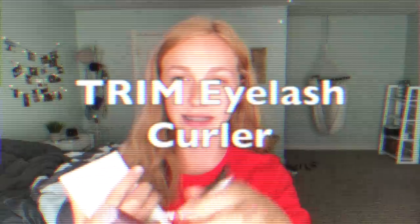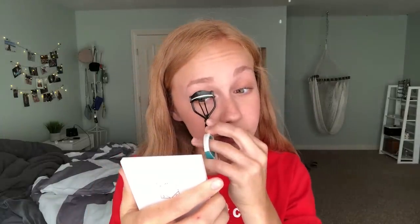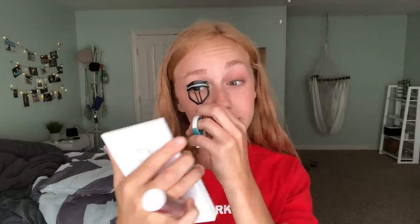For mascara, I use the Too Faced BTS mascara, and I use this, I think, Trim eyelash curler. It's my favorite eyelash curler, and this is my favorite mascara because it works super well. A lot of people don't like this mascara, but I love it because you can do your eyelashes so quickly. I just love the way it makes my eyelashes look. But a lot of people, I think, make the mistake of putting too much on their eyelashes, and it makes them look clumpy. If you just use a little bit, it looks really good.